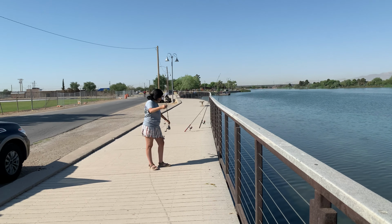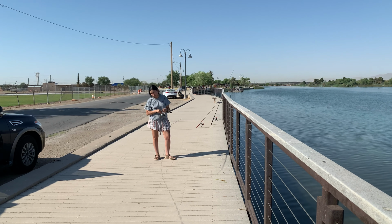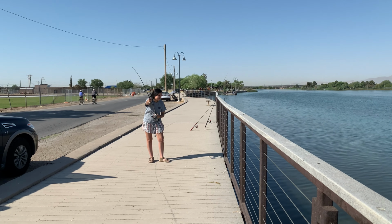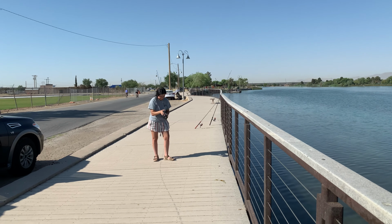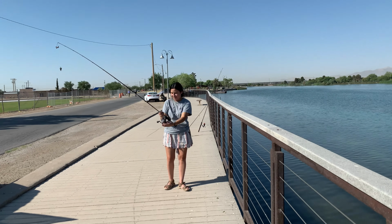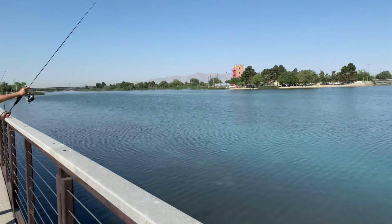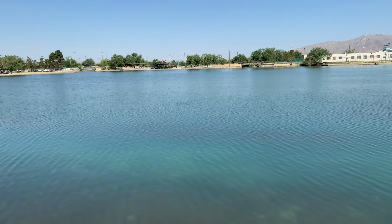Kathy's been over there getting hung up on vegetation for pretty much every single cast that she's thrown. Rookies, I guess. Let's see how she casts this one. Can she do it? Or is she gonna snap my line? Let's see. She thinks she knows what she's doing. So she opens her bail and casts. Oh, that's a better one. So she's right there. So we'll see.